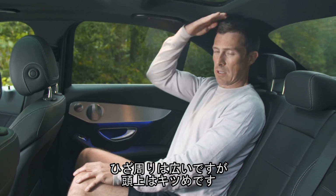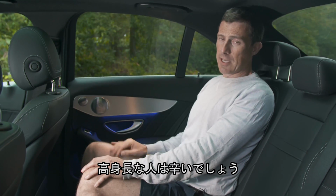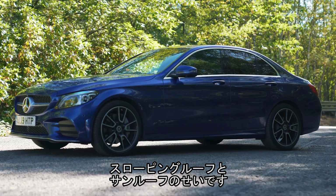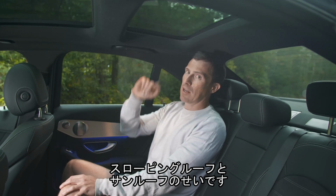What's not so good though, look at that headroom. My gosh, it is a little bit tight. People over 6 foot will struggle, and that's the price you pay for that sloping roofline. It's made worse by having the glass roof.